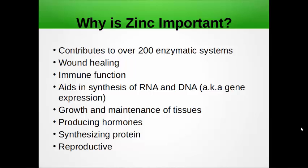So why is it important? Why are we looking at zinc? We're looking at it because it contributes to over 200 enzymatic systems. It helps in wound healing, immune function, and the synthesis of RNA and DNA, in other words, gene expression, growth and maintenance of tissues. It helps produce hormones and synthesize proteins, and it aids in our reproductive systems. So by looking at all this, we can see that it actually does quite a bit in our bodies.